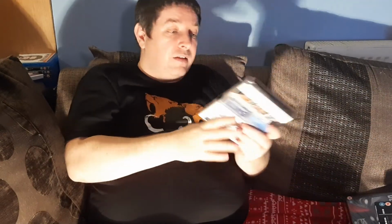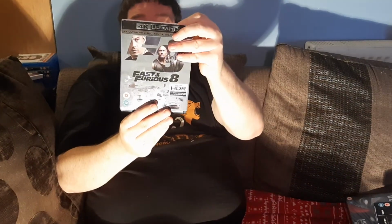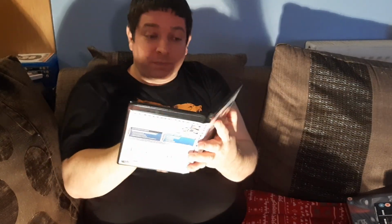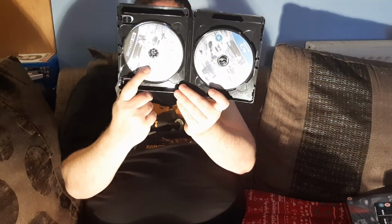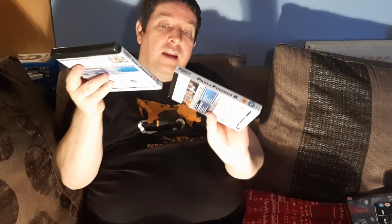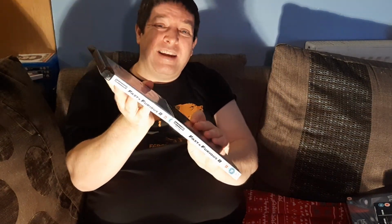What else have we got? Fast and Furious 8. I don't even like the Fast and Furious movies, to be honest with you, but my wife does, so picked up that one. And they have put some effort into the discs, as you can see. I think I've only seen the first 3 Fast and Furiouses. I don't think I've watched the rest of them. But again, nice slipcover, nice. I think I paid £9 for that one. Again, vouchers.